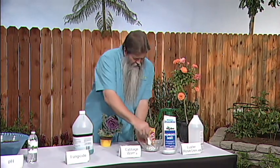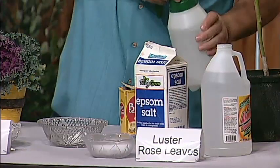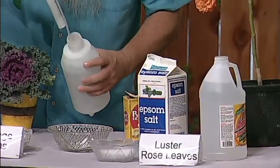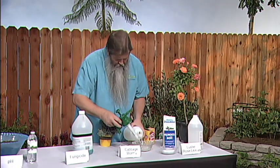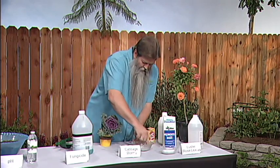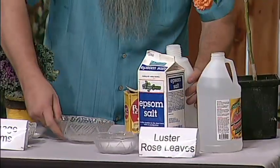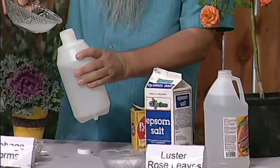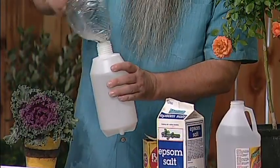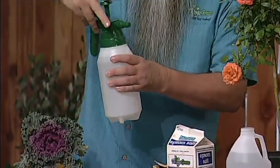Okay, and then we're gonna mix it up. We're gonna put a little bit of water into this. It's about 1 gallon of water that we're gonna use, but we're gonna pre-mix this here. Then we put it right inside of this, and we shake, mix, all the way around. Watch this.